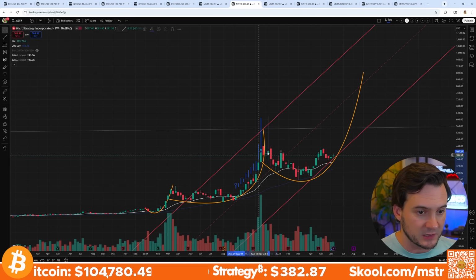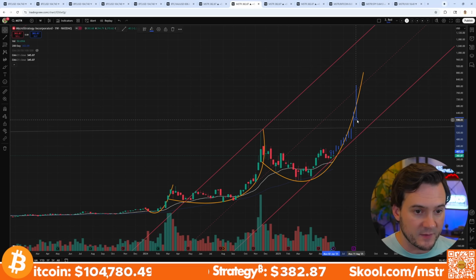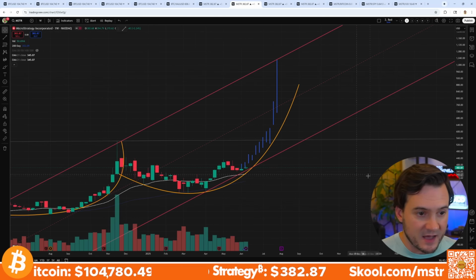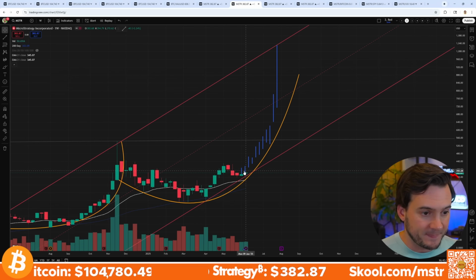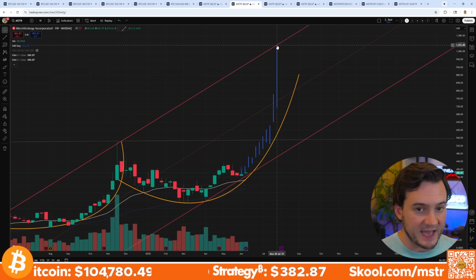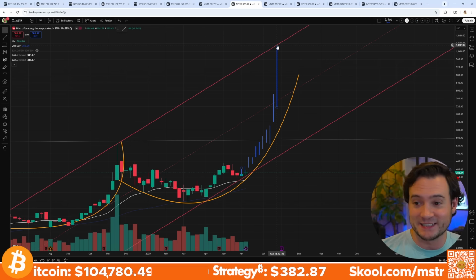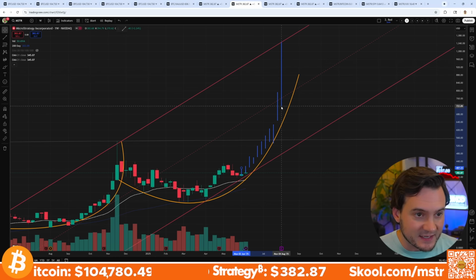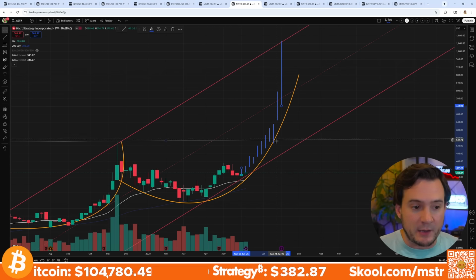Also, just for fun, let's clone this run up right here and just kind of move it over and see what it might look like. I'm gonna have to increase this, something like that. Could you guys see that? So I just cloned the previous run up, and that would put us at MSTR $1,030. That would actually be at the end of July, so that might be a little aggressive. But with the parabola, it's kind of giving me guidance, without trying to invalidate it.